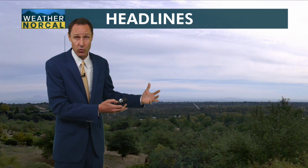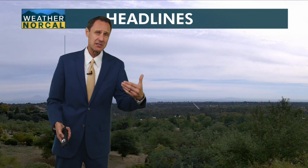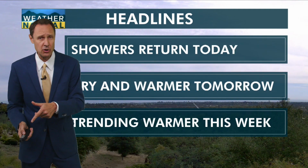Let's take a look at what it looks like in the valley. Now, of course, it's been dry. You may have noticed those clouds moving in, but no rain as of yet. And quite honestly, as I look at some of the latest forecast models through the morning here and even into this afternoon, they're backing off on the potential for rain in the valley. We'll take a look at that here in a second.